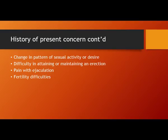Or maybe they just come in with fertility difficulties. They are with a partner and the partner can't get pregnant, and they want to know, well, is the problem me or is it her? Or is it both? Or is it like a combination?